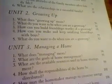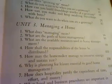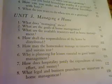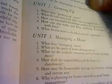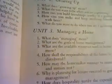Here we have some preface. Here we have some table of contents. How may the homemaker manage to conserve energy and sustain zest? Alright, let's just do some random bits of this and see what's all going on.